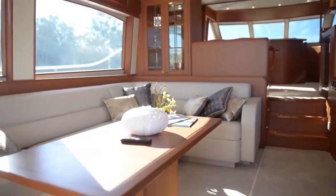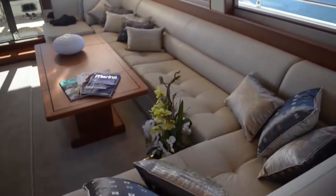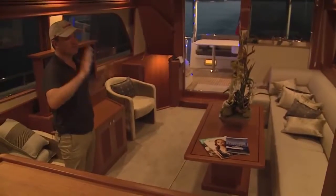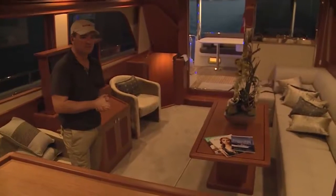And then we come back down here aft into this beautiful big saloon. So big, I don't even know how many people you'd sit down here. I think you could probably have 10 people down here. Beautiful space, big panoramic windows, making the most of this gorgeous Gold Coast evening.